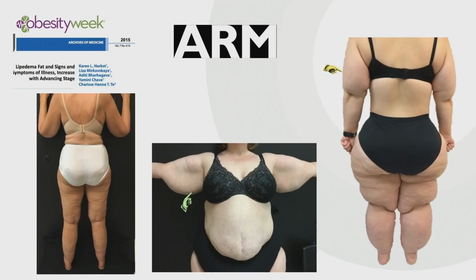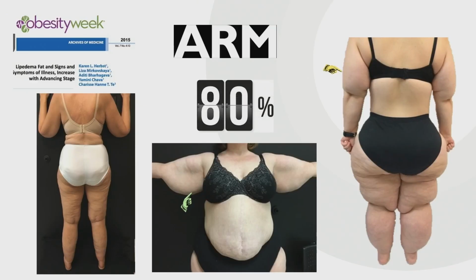And back to the arm. It was interesting. If you looked at the older literature, it used to say about 1 in 3 lipedema patients have involvement of the arm. But thanks to Dr. Herbst and her associates, it's now recognized that 80% of your patients with lipedema have associated swelling of the arm. Usually it's the upper arm type. Sometimes you'll see it going all the way down the arm and terminating at the level of the wrist with a wrist cuff sign, which is analogous to your ankle cuff sign.